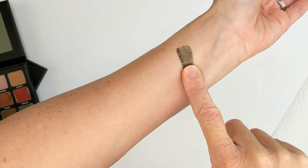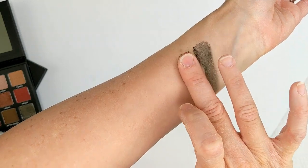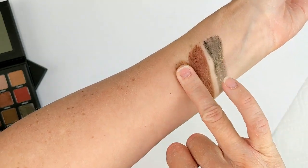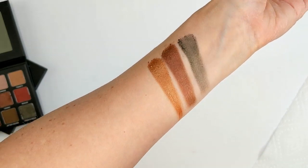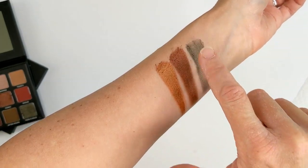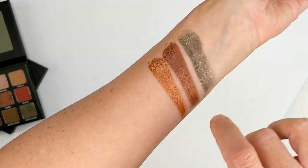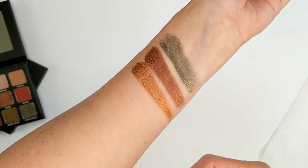Okay, so we'll just swatch a few shimmers first, and then I'll do some of the mattes. So the green was a little bit crumbly, and it felt like a dry texture, but these other two that I picked up felt very creamy and buttery. You can see there's a little bit of fallout. This one actually has glitter in it, so that could be why it has really fine glitter particles.